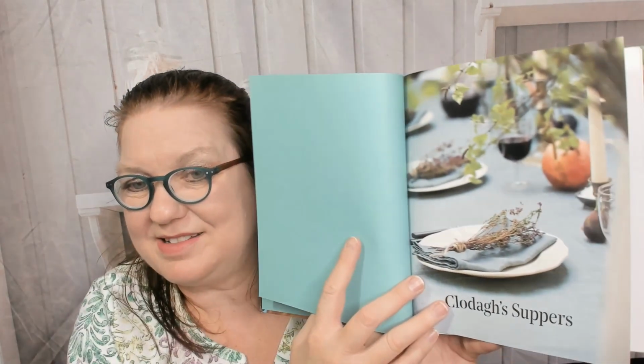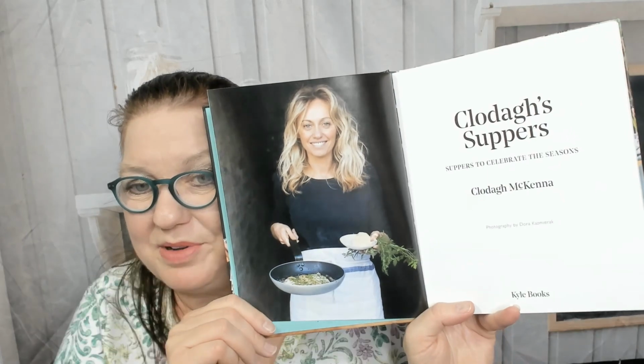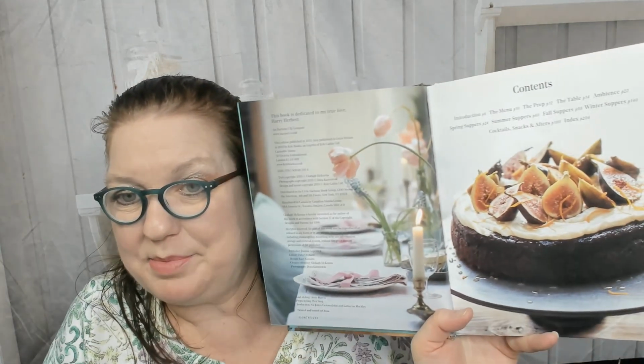So, Clodagh's Suppers. It's from Kyle Books. There's our author. Suppers to Celebrate the Seasons. Photography by Dora Kazmarek. And the table of contents is super simple. The menu, the prep, the table, ambiance, spring suppers, summer suppers, fall suppers, winter suppers, and then cocktails, snacks, and afters. I like this already.